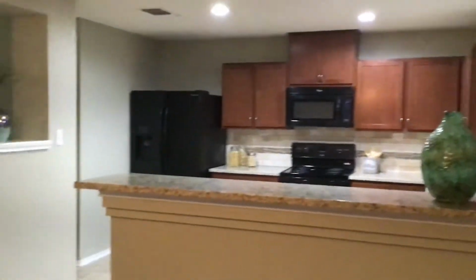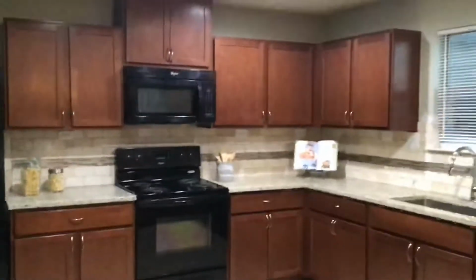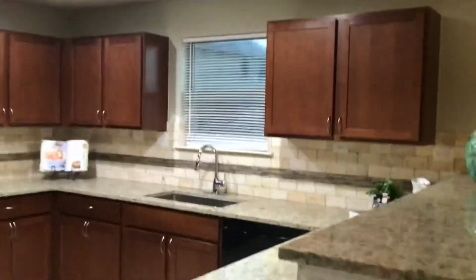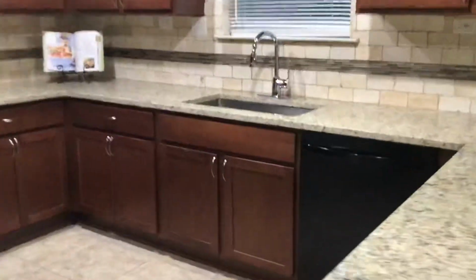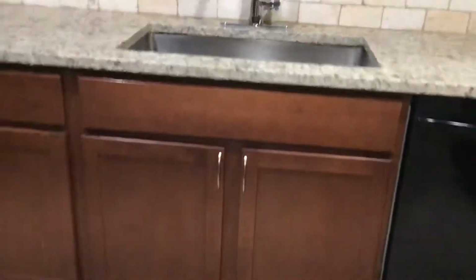Kitchen is beautiful. Granite. Cabinets are in pretty good shape. The only thing that I saw was this one right here. This one looks a little bit beat up, but you can use a marker and kind of fill in the holes and put some putty and fill it in. But besides that, look at the granite, it's gorgeous.